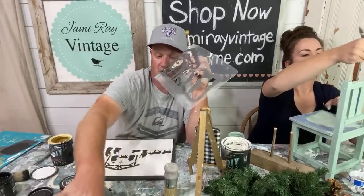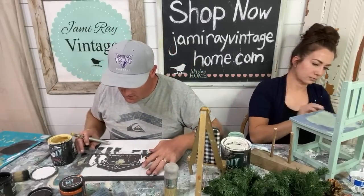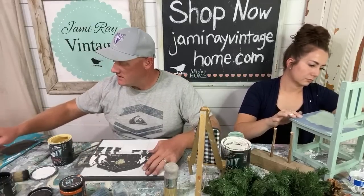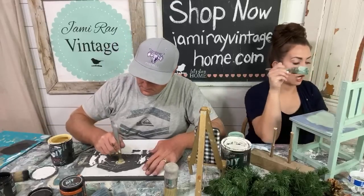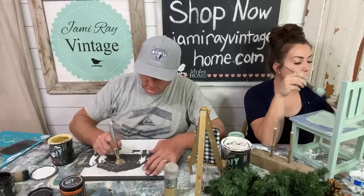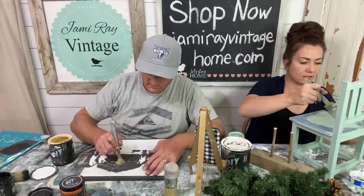Okay, so I'm doing the 2-tone. I'll show you guys here in just a minute. I got to do a second coat on there with the cake batter because the dark is coming through that lighter color quite a bit. So the chair and the shelf, probably not live, will get wet distressed to bring out the colors underneath, and then white waxed, and they'll look really cool.